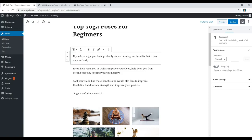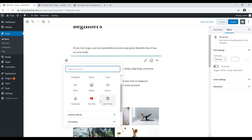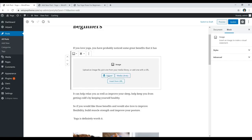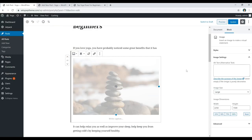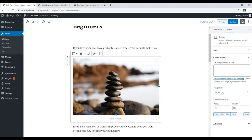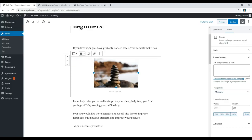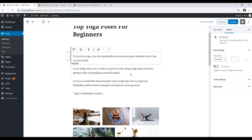Now say you guys want to upload an image, you can just go here and click on this plus button. You'll see they got a bunch of different stuff right here. If you go under here to the common blocks, click on image, click on this upload button, then you just select what picture you want, and then right there is your image. You can change the size over here. By clicking on this, you can change it large, medium, make it smaller. Again, same thing with the text. If you want to center it, go like that. Full size. If you don't want it anymore, just click on the image and then click the backspace button or the delete button, and then simply get rid of it.